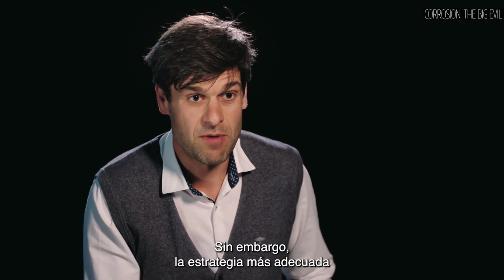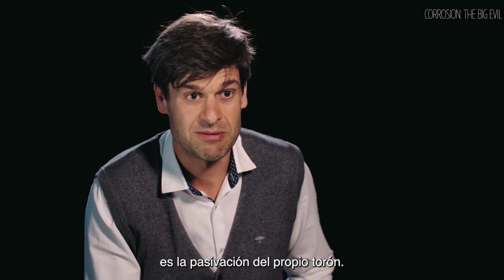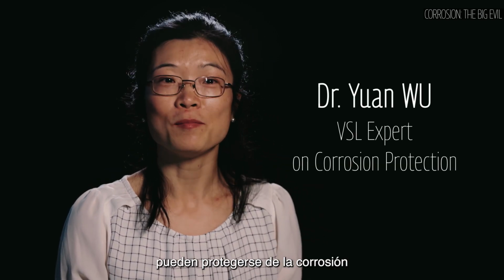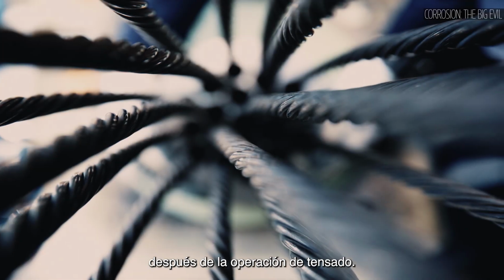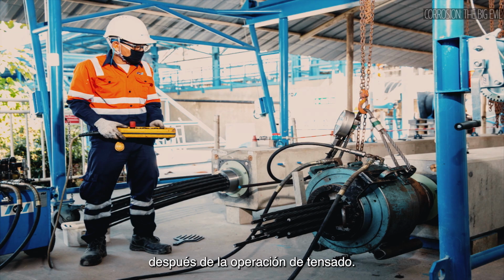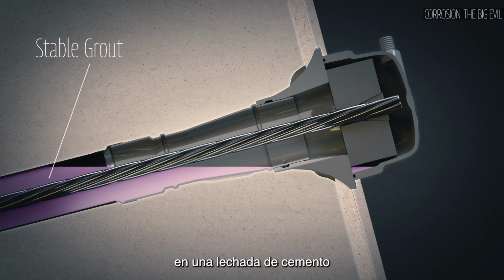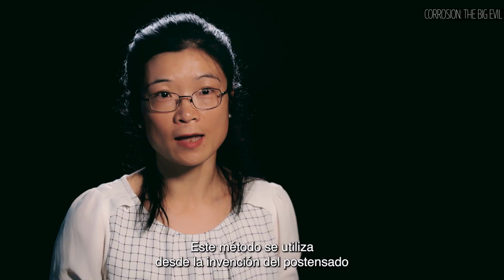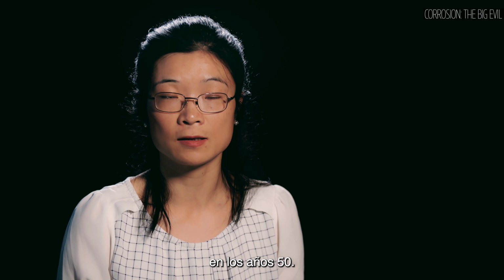Nevertheless, the most suitable strategy for corrosion protection of strand from a post-tensioning tendon remains passivation of the strand itself. Strands of a post-tensioning tendon can be protected against corrosion by encasing them after the completion of the stressing operation. The strands are embedded in a cementitious grout, which has a high alkalinity. This method has been used since the invention of post-tensioning in the 50s.